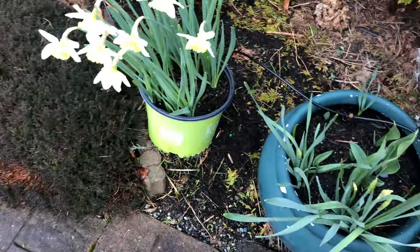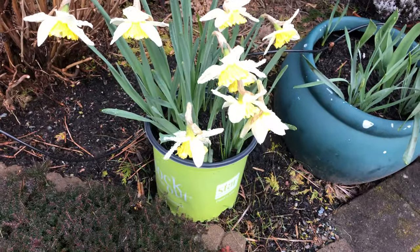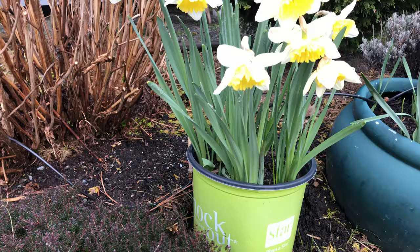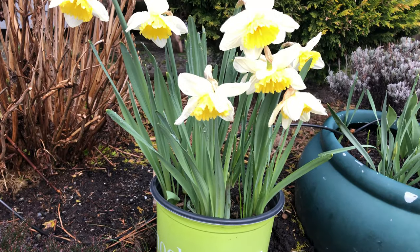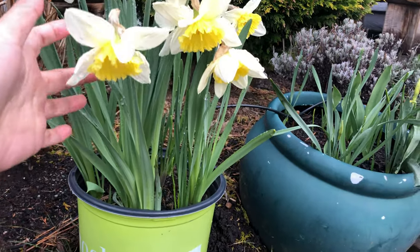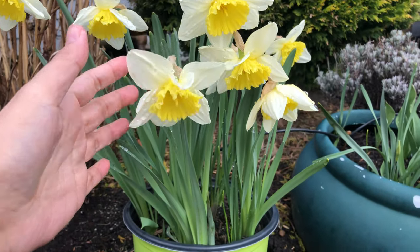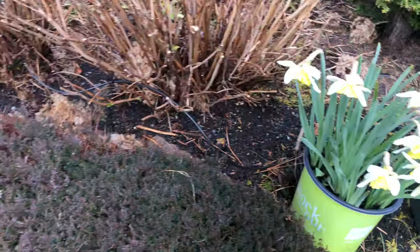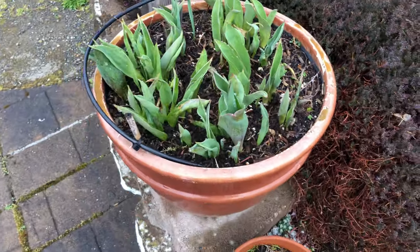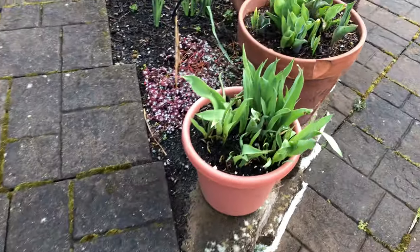Ito naman po ang aking daffodils. Ang aga nila nag-bloom ngayon kasi mga early spring sila na daffodils. But mag-spring pa lang officially, I think on March 20. Pero nag-bloom na sila. These are early spring daffodils. Then, meron din akong tulips dito. More tulips here.